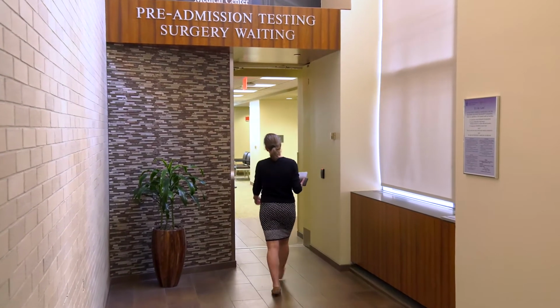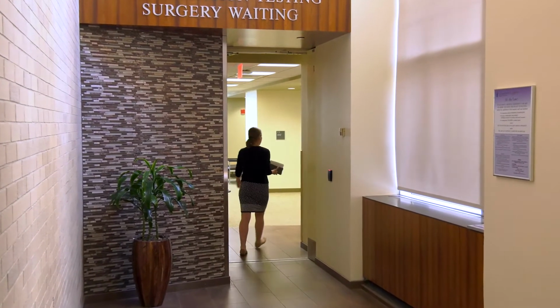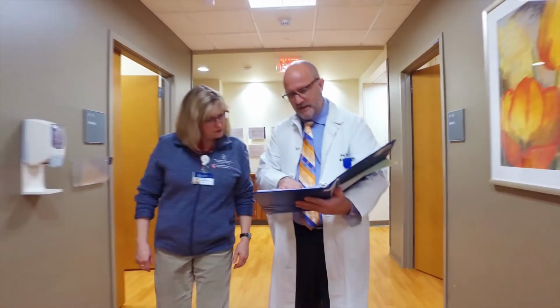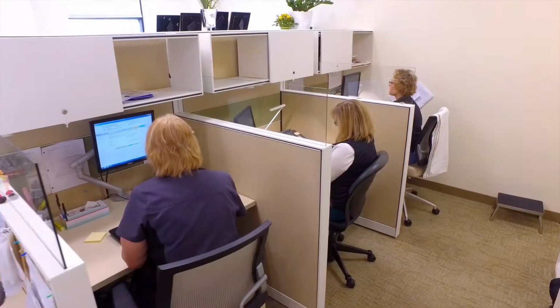Having surgery is understandably a scary process for most people. Fear of the unknown can make that worse. The more information we can give, we find the calmer patients are going to be.